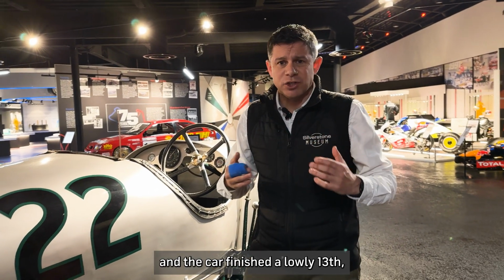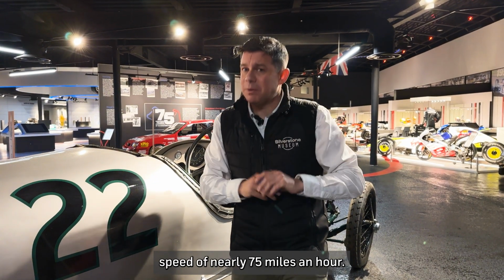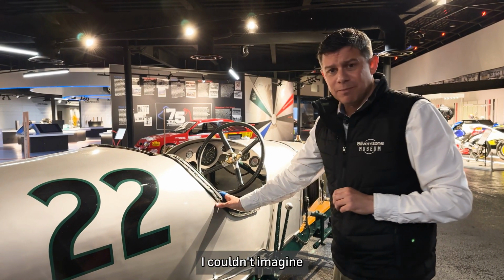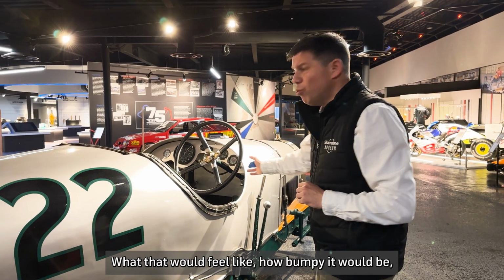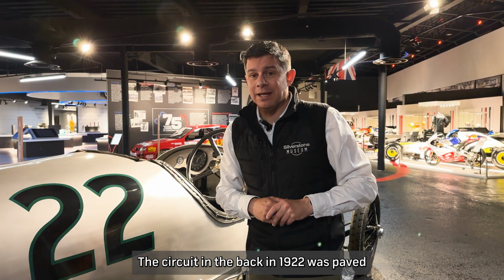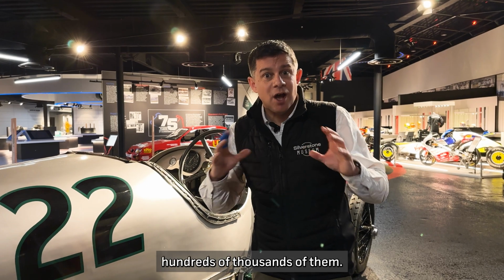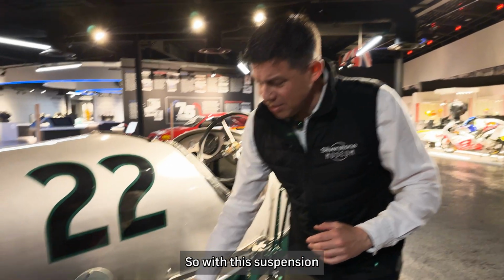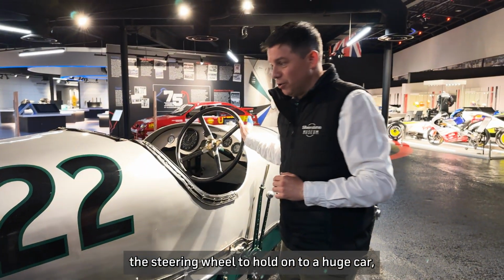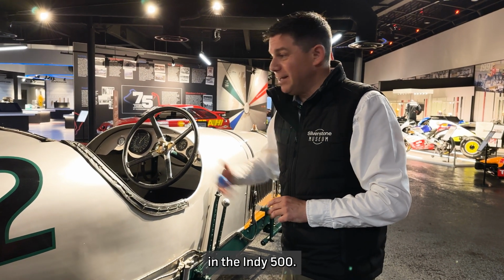And the car finished a lowly 13th, but it did average speed of nearly 75 miles an hour. Now, I couldn't imagine going 75 miles an hour in a car like this, what that would feel like, how bumpy it would be, especially bearing in mind the circuit at Indy back in 1922 was paved with individual bricks, hundreds of thousands of them. So with this suspension that would have bounced up and down, this steering wheel to hold on to, a huge car, this would have been quite a bumpy ride in the Indy 500.